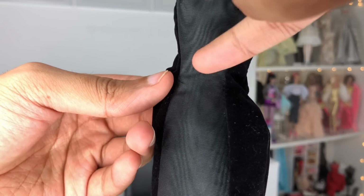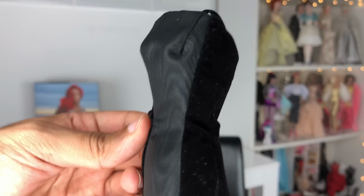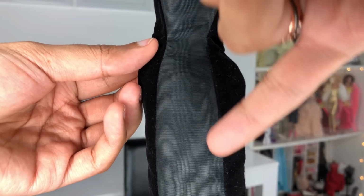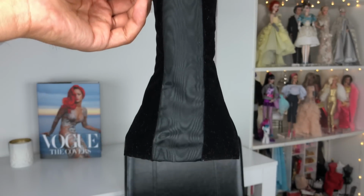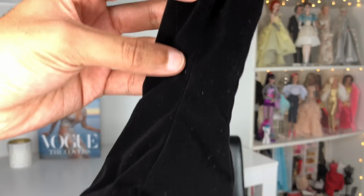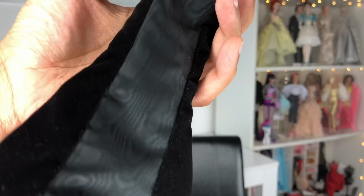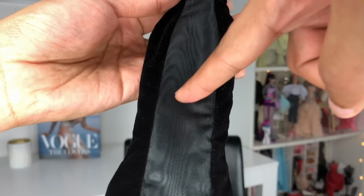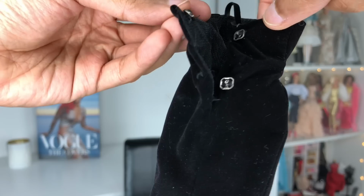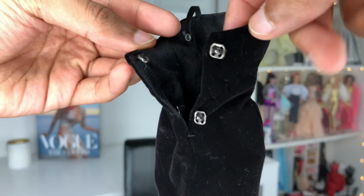There is no separation between the top portion and the bottom portion of the dress, so it is one long panel, which I like and very much appreciate. It does flare out of the bottom here, so it is a trumpet shape, we would call this. It is made up of 1, 2, 3, 4, 5 different panels. Beautiful. And the whole thing fastens with silver snaps here in the back.